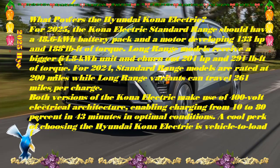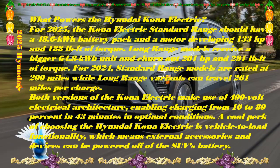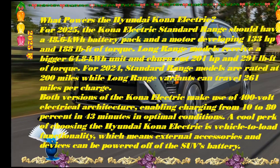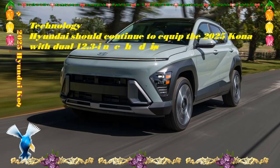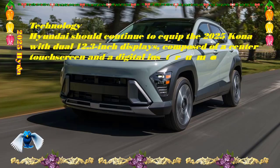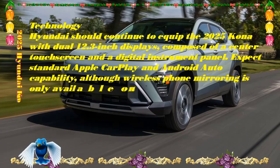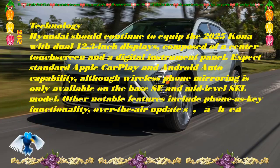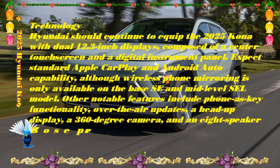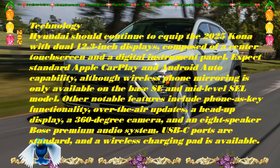Edmunds Spotlight: small crossover, big tech features. Despite its more entry-level positioning, the Kona can be equipped with some impressive tech features. Many models get a seamless double-wide digital dash made up of a 12.3-inch instrument display and a 12.3-inch infotainment touchscreen. The new system supports over-the-air software updates. There's also an available digital key feature, which allows you to unlock and drive your car with your smartphone.